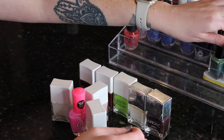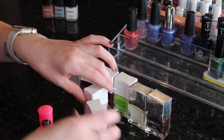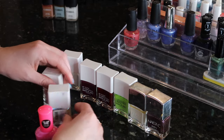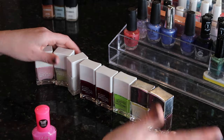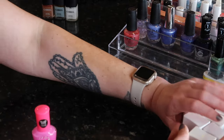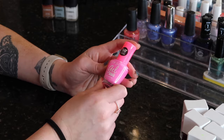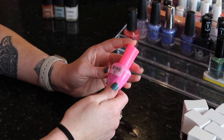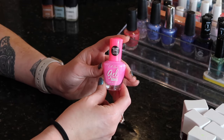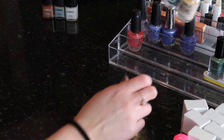I'm gonna set this up here. Okay, so I think I'll end up keeping all of my Nails Inc polishes. I really do like the formula and really do like all of the shades that I have. So these will all stay. I'll also be keeping this one from LA Girl. This is the Extreme Shine Gel Like Polish in the shade Eden. I love this for a hot pink for the summer. So pretty.